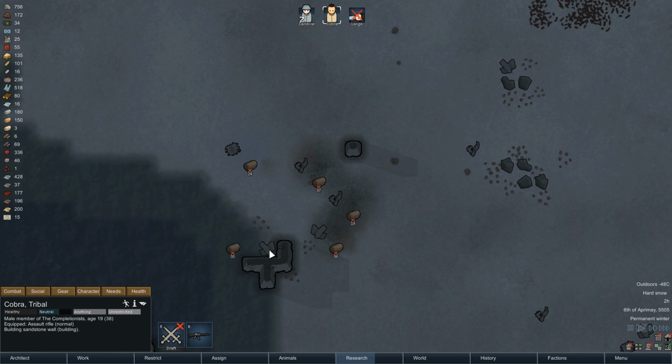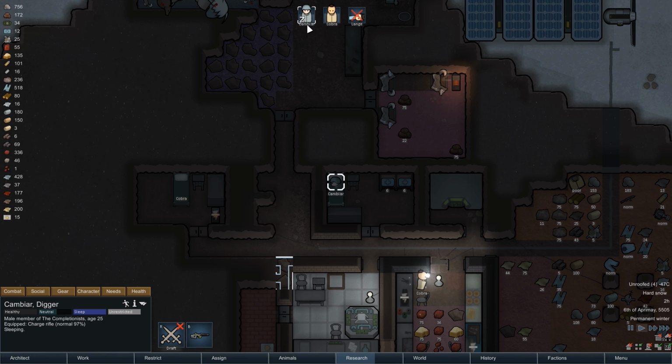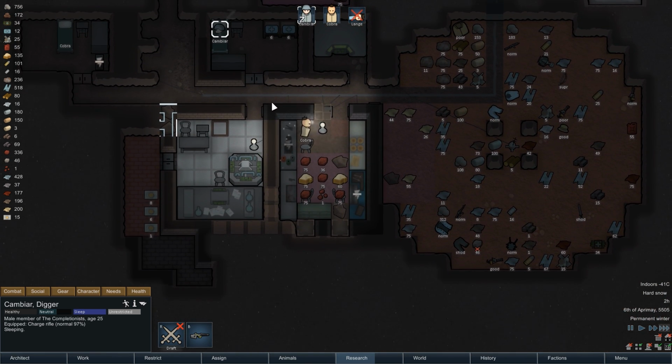Next event, and this time it's cargo pods. Inside we find 146 units of camel hair, which is actually one of the warmest clothing materials in the game, and will therefore definitely be hauled back, but for that we'll have to wait a bit, at least until the huskies wake up in a few hours.